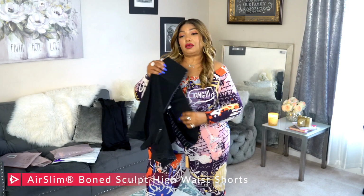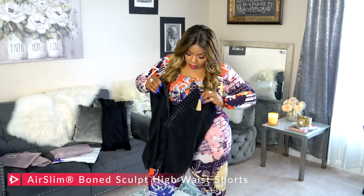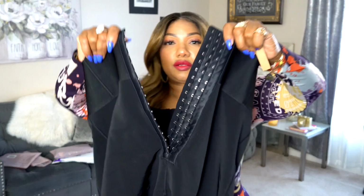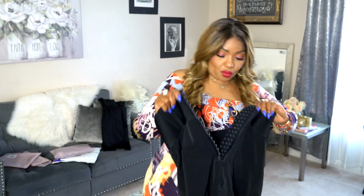Ooh, okay, so these are shorts, and they have the 3-column clamps or hooks. These are hook and eyes, that's what they call this. And there's 3 columns of hook and eyes here. So you can put them on whichever one is comfortable for you. If you're smaller, you can go all the way to the third one.